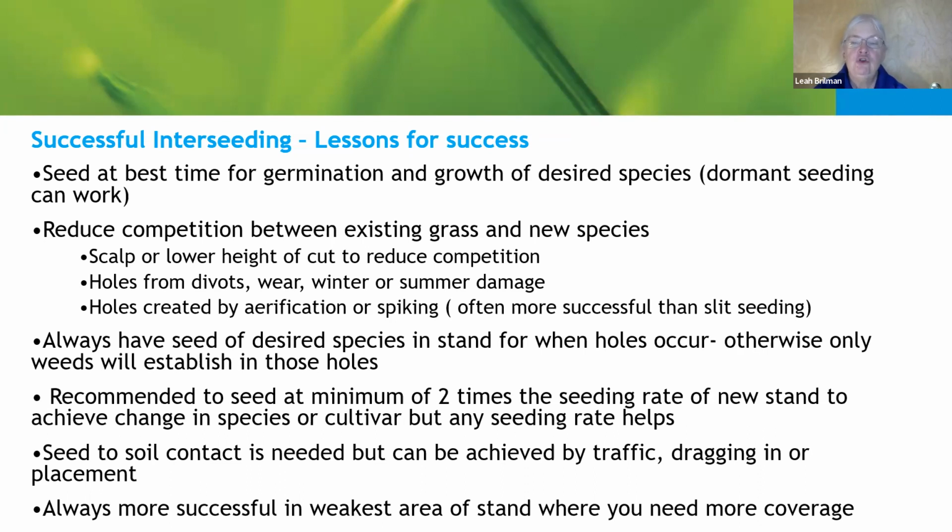Many people I know use more than one seeding technique. They may aerify and then do a slit seeder. They may do multiple things at the same time when they do it. Always have seed of the desired species in the stand for when holes do occur. Otherwise, weeds will establish. We recommend seeding at a minimum of 2 times the seeding rate of a new stand to actually achieve a change in species or cultivar, but any seeding rate helps.